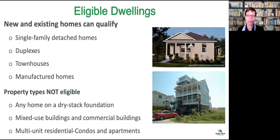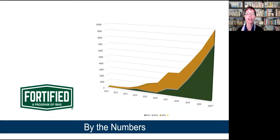Mixed use buildings and commercial buildings are not eligible for Fortified Home. They are absolutely eligible for Fortified Commercial. Multi-unit residential condominiums and apartments, where people are living on top of each other, might be 2 or 3 floors. Those are not eligible for Fortified Home, but they are eligible for Fortified Multifamily, which is a part of Fortified Commercial. So let's look at the numbers for a minute.